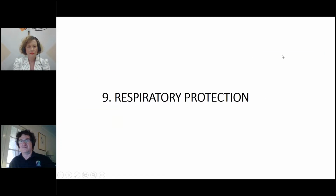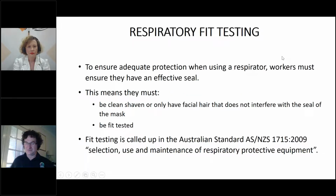Okay, so if we go down into respiratory protection, what we talk about with respiratory protection is compliance with the Australian Standard 1715, and to ensure the adequate protection is there when workers use a respirator. We need to make sure they've got an effective seal on that respirator.